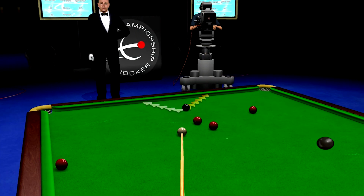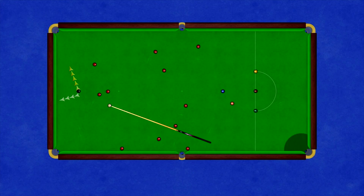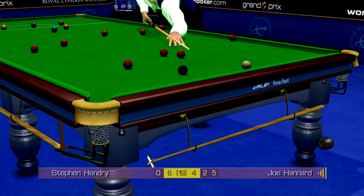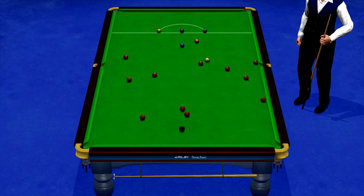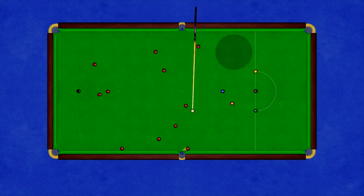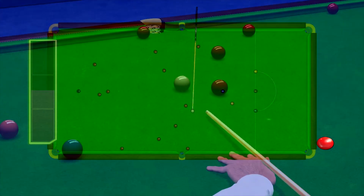It's not the best shot in the world. It wasn't his best shot, but he'll probably settle for it. Still on the black, but it's certainly a lot more difficult than it should have been. Well, it's there. And once again, there's a chance to follow up from that. Good pot. He really has a very plain style of playing. He seems very unwilling to apply any kind of spin.